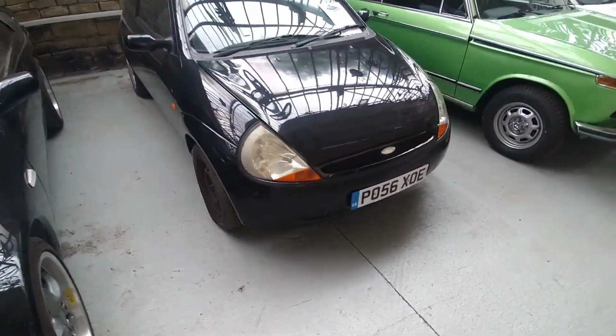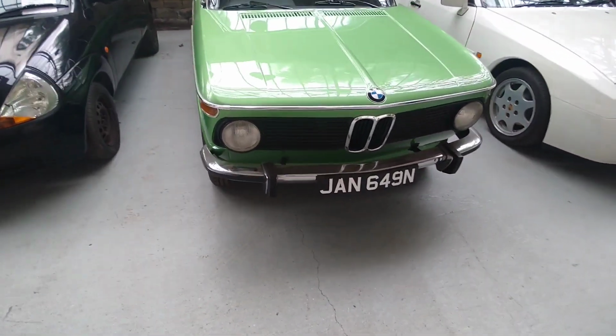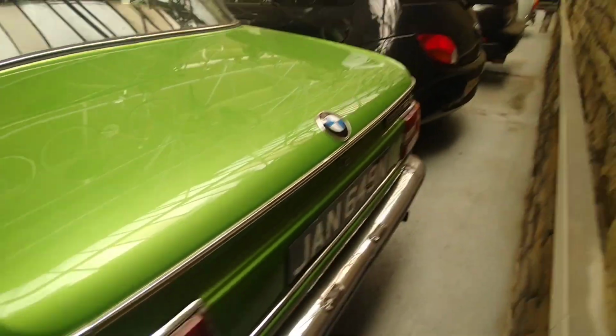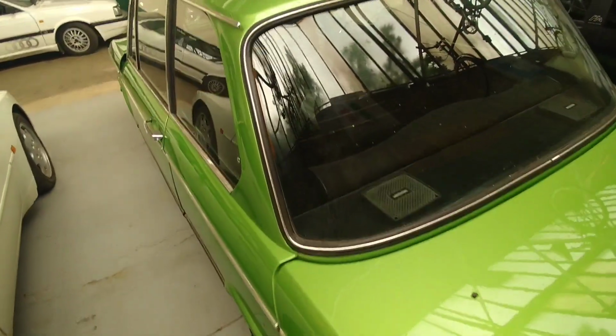Ford car. Just going to walk past that one. BMW. I think this is a 2002, I'm not sure. I think it depends what engine's in it. Unusual shade of green. It is a 2002 TII. So, I think this is the turbo version. Got original Blaupunkt speakers in it.